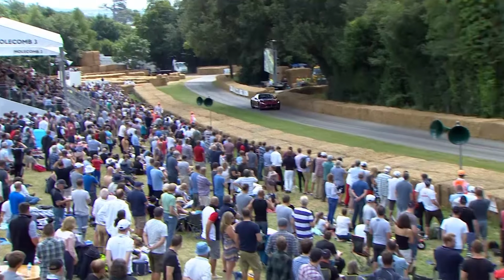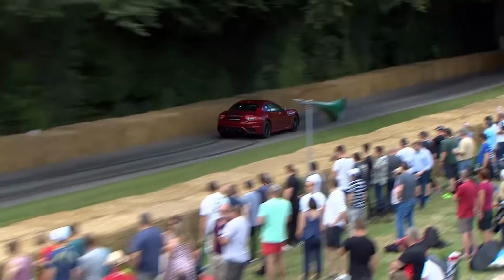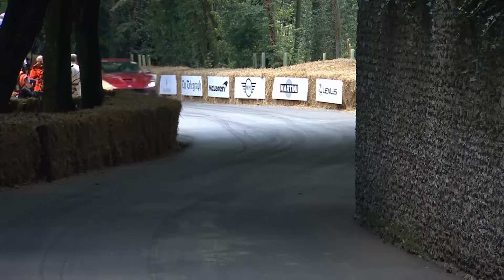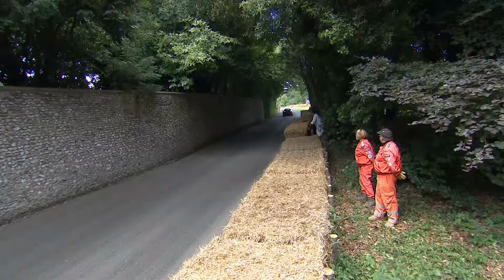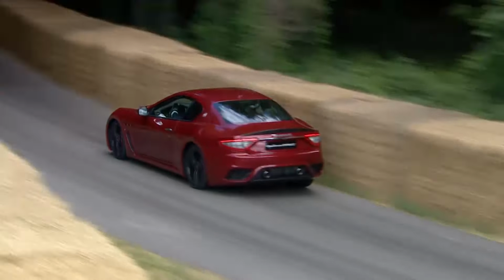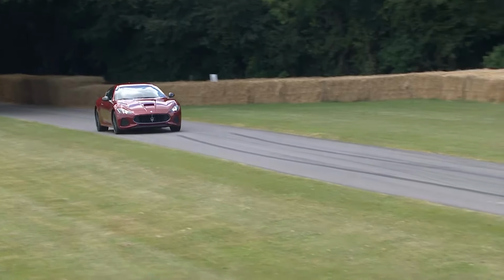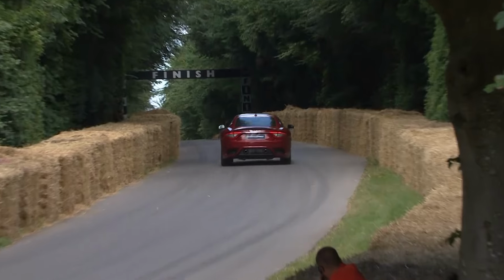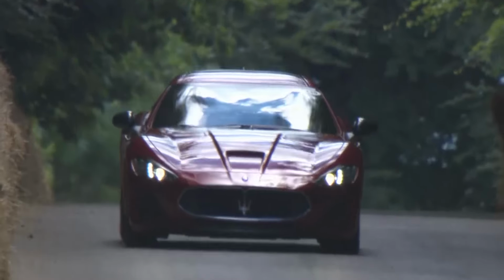You don't go around Mulsanne quicker than that. No, you do not. You don't leave your braking later than that, you don't go into Mulsanne quicker than that unless you don't want to come out of it. Brilliant. Our hearts were in our mouths, but didn't need to be. Excellent driving. Nice V8 sound, and over the finishing line. Time will come up any minute now.